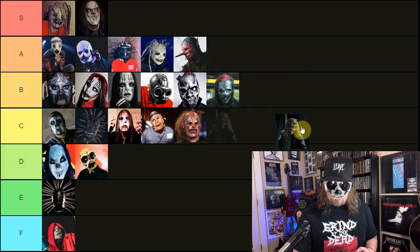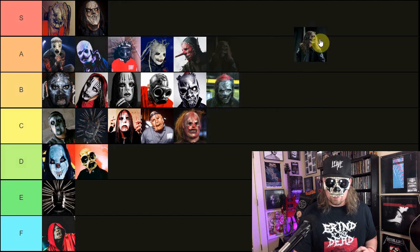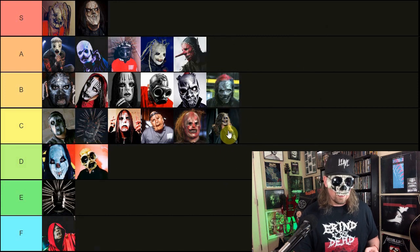This one here, I don't even know what to say. It's not the best image of it either. You kind of gotta get a closer look, but I'm putting it at C tier. I mean, it's basically just a modified skull mask.